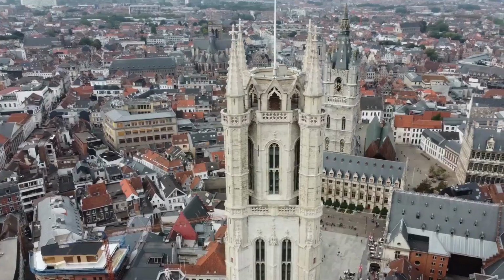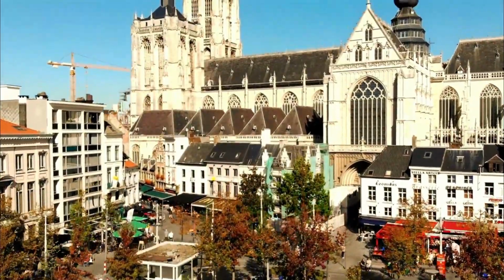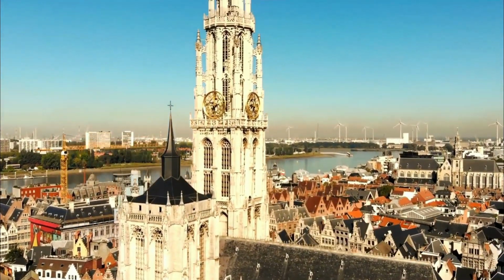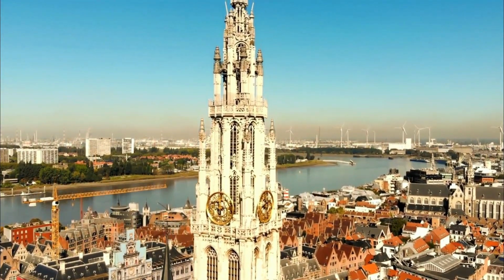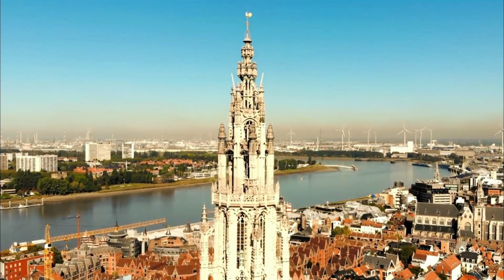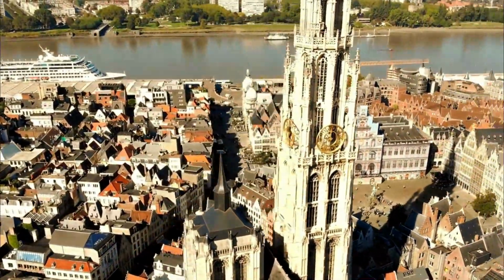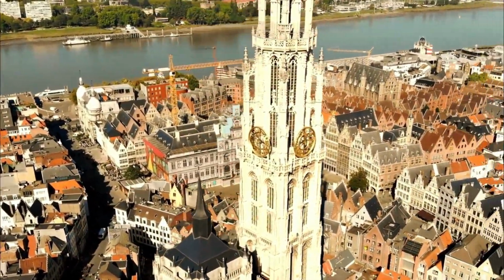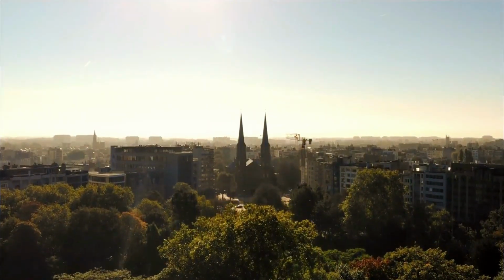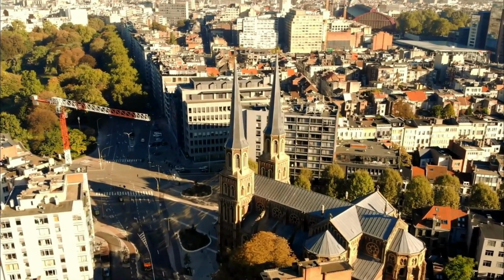Number 5. Antwerp. Antwerp, a port city noted for its industry and creative influences, offers numerous cultural and historic places to see. The Grand Place, Grote Markt, in the heart of the Old Town is home to the bulk of the city's most important structures. The 16th century Town Hall, Stadhuis, and Butcher's Hall, Vleeshuis, and Rubens House may all be found in this region.